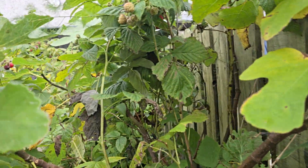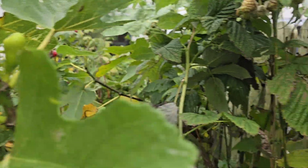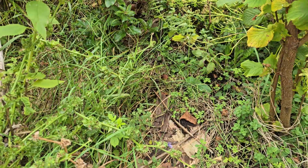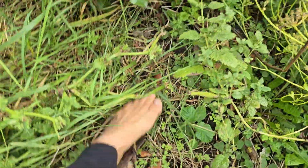I love this fig tree. And yes, did get a couple of figs this year. There would have been more, except that wasps had discovered it as well. So, I guess I want to show you something in here. Right, gonna go in the other way. So, okay, I'm gonna bravely step in.